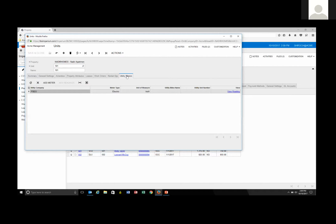We also have added a feature where we can associate utility meters. So when we add a vendor into the system, we can note that a vendor may be a utility. It could be water, gas, electric, really anything that you may have a pass-through for. It doesn't even necessarily need to be a utility company, but something you may have some type of regulated pass-through that needs to be made to each one of your lessees within the property. And once the utility meter is assigned to a unit, it can then be passed on and charges can be passed through to your leases.